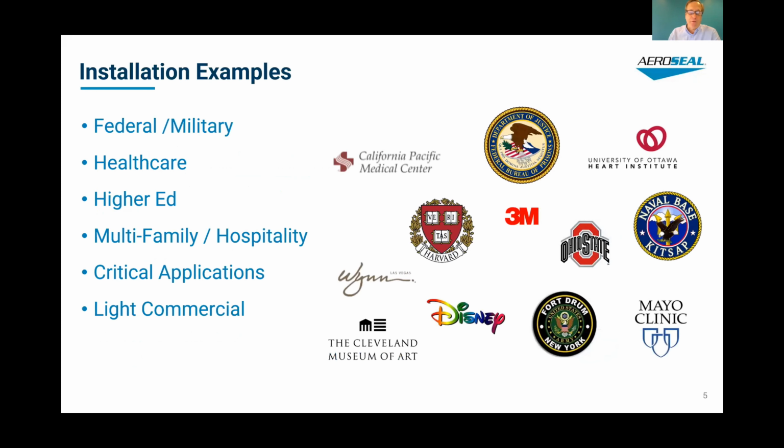We have been around for about 10 years, and we have grown our business and our footprint across the country and really actually across the globe now with some great customers, both in the private and public sector. So just going to touch briefly on this, not so much about the brand names on the right, but any building that has HVAC systems or exhaust ductwork could be a candidate for our process.